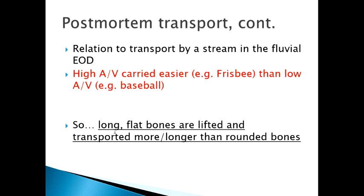So if you have long flat bones in a river system, they are literally lifted and transported much farther, much longer than any round bones. So think about that. Bones that are like a frisbee, long and flat, are going to be moved much farther than bones that are more like a baseball, rounded.